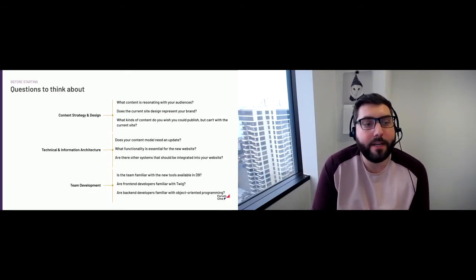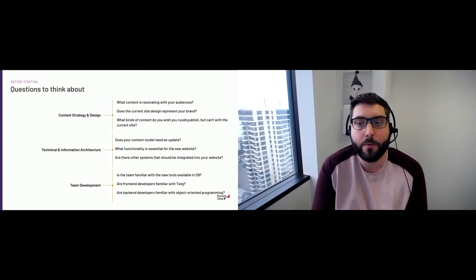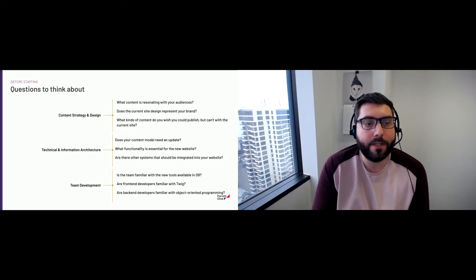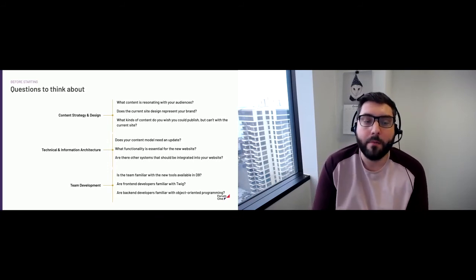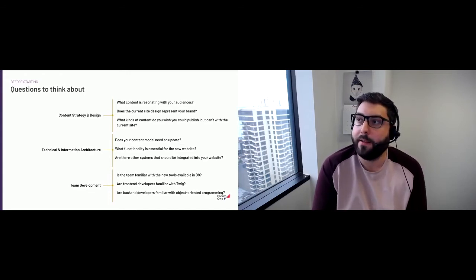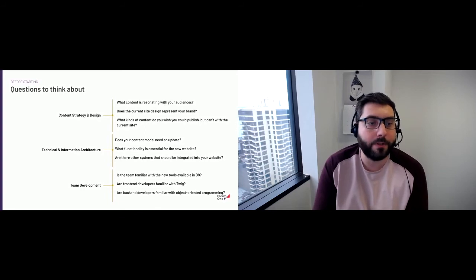And then lastly, I like to think about team development. There's enough differences between Drupal 7 and Drupal 9 that it's important to ask, is your team familiar with the new tools that are in D9? Mostly I think of Layout Builder, paragraphs, the media library, but there's a bunch of great stuff in Drupal 9 to be aware of and consider as you're planning to build your site.